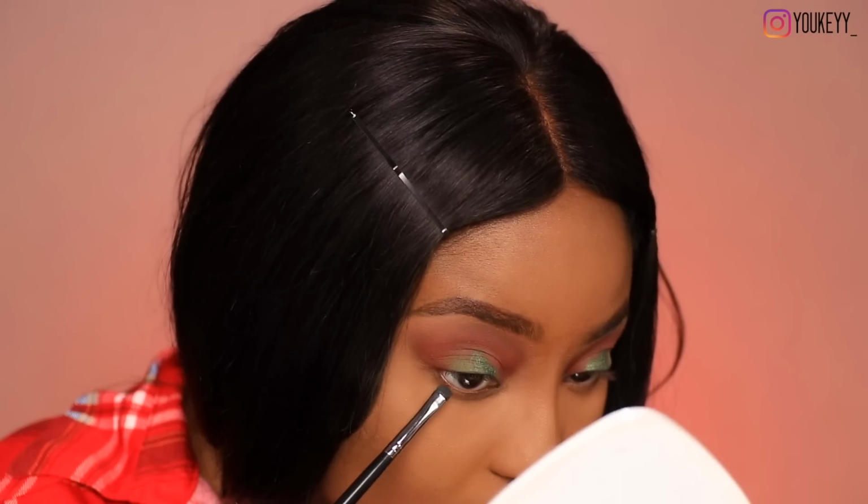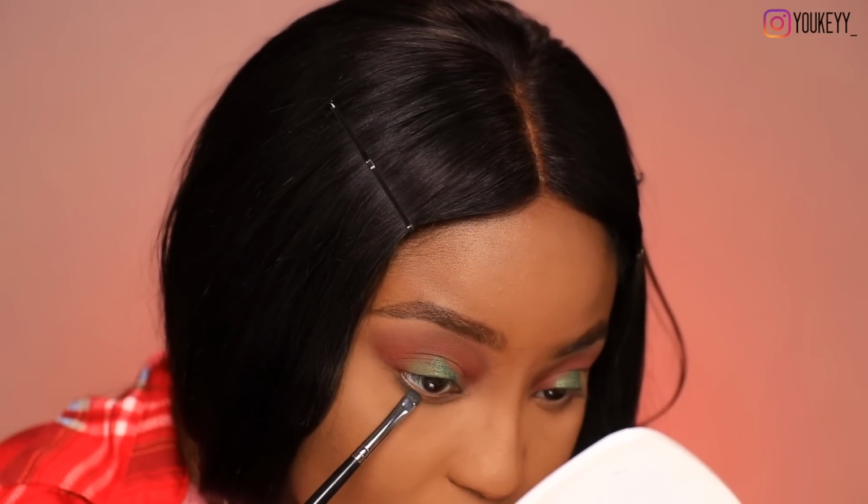And I'm gonna use my MAC Mineralized Skin Finish in Dark Deep to set other areas. Going back to the eyes, I kind of want to use Infinity, which is that dark green. Yeah, let's do that. Right here. Pack that underneath the lower lash line.